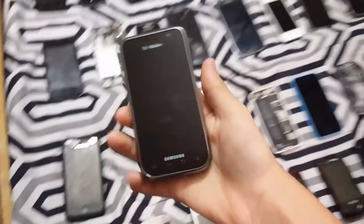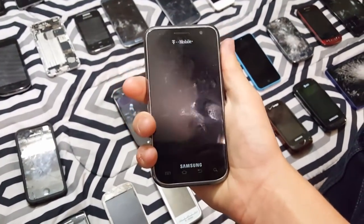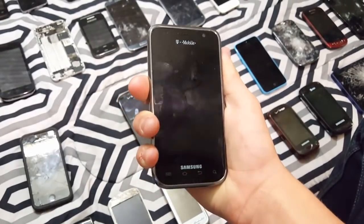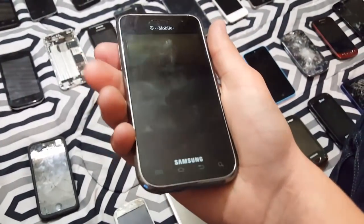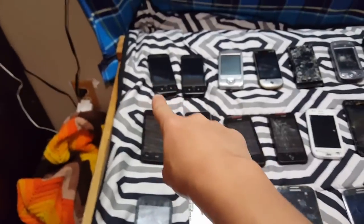Anyways, next up we have this Samsung Galaxy S Vibrant. It works totally fine. It's in better condition than my dad's that he uses right now, which I should be getting soon because he should be getting a new phone soon. But yeah, surprisingly right now he uses an S1, and this one works perfect. I got it in a lot of 3 phones, including those 2, and this one, and guess how much I got that for?